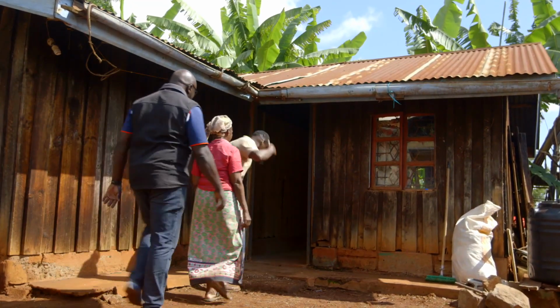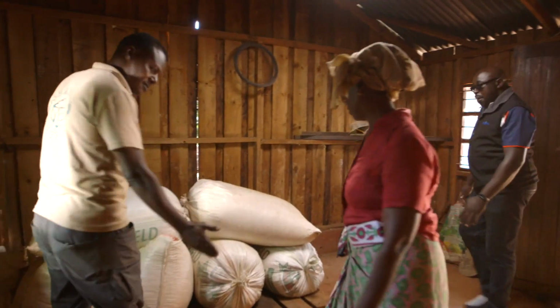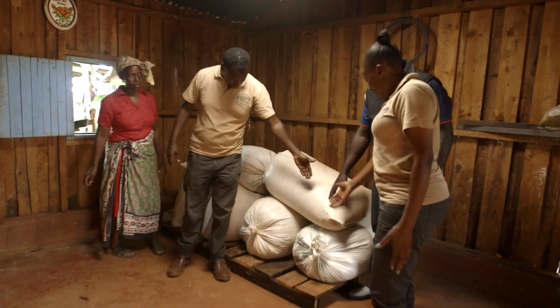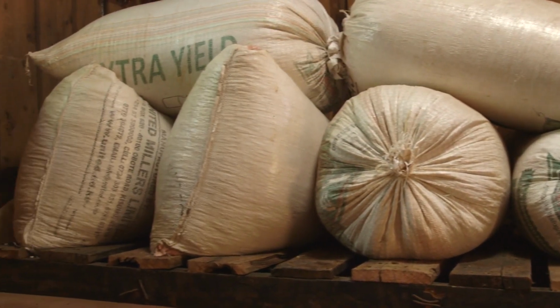Hey, Caro, join us. Let's check out the store. Wow, this looks great. With all these improvements, Nessy can store her maize and feel confident it will not get damaged. Storing my maize maybe 12 months will be a good advantage to me, because at that level you will be able to sell your maize when the prices are good, and so you can make some money out of it.